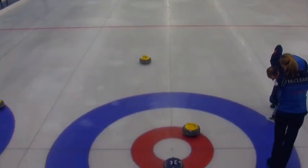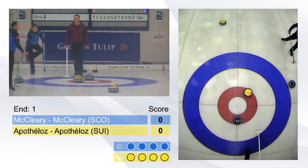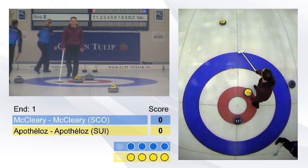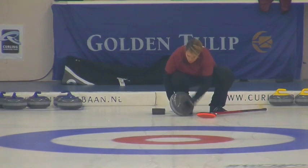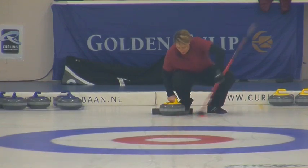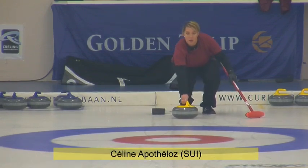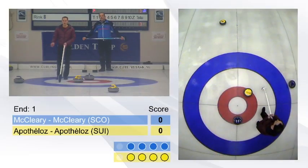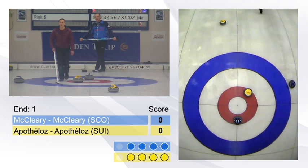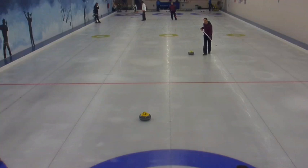This is new ice for all these teams, so the first couple ends will be just getting used to the amount of curl, the amount of speed. A new rule this year is that there does not have to be a skip in the house. You can choose to have a sweeper and a thrower. Both of these teams have chosen to have somebody holding the broom. It's always good to get the read of the ice in the early ends. And either player, the thrower or the skip, is allowed to sweep. And you'll see both methods here.